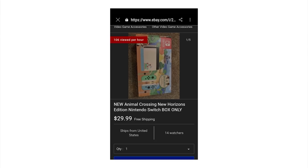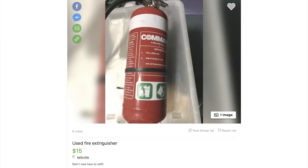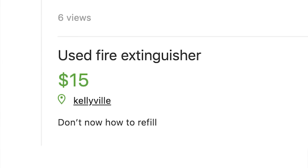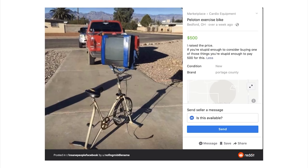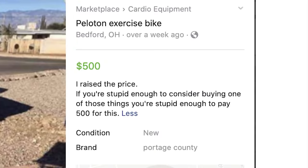Oh. New Animal Crossing New Horizons Edition Nintendo Switch. Box only. Used fire extinguisher. $15. Don't know how to refill. 1978 Detroit Tiger King Authentic Baseball Card. Hey, wait a second. Peloton Exercise Bike. $500. I raised the price. If you're stupid enough to consider buying one of those things, you're stupid enough to pay $500 for this.